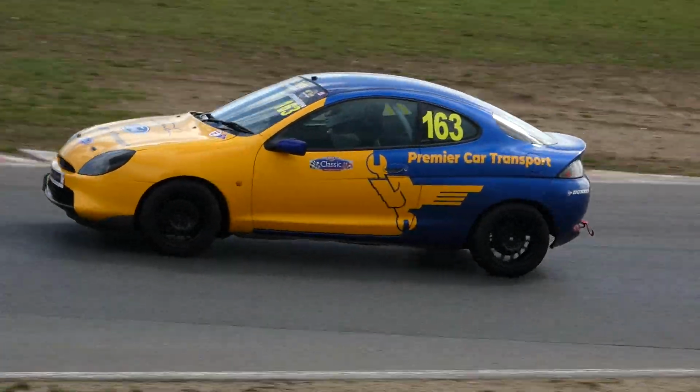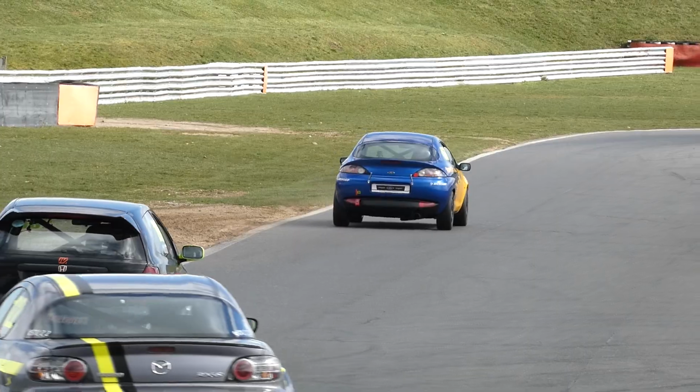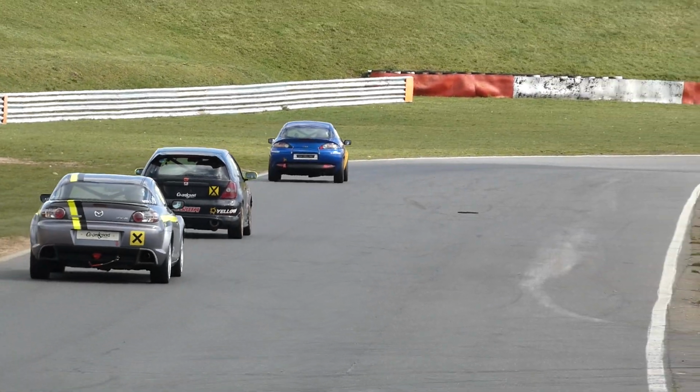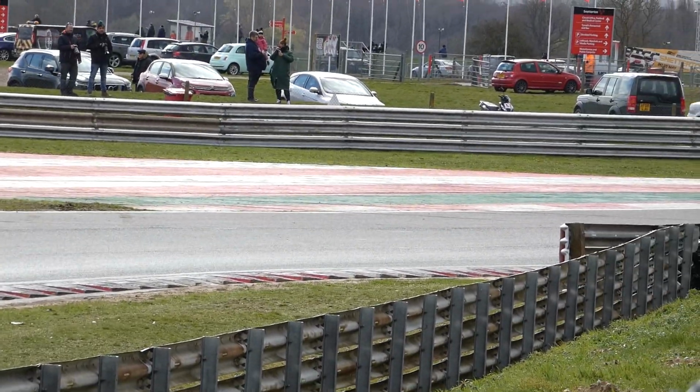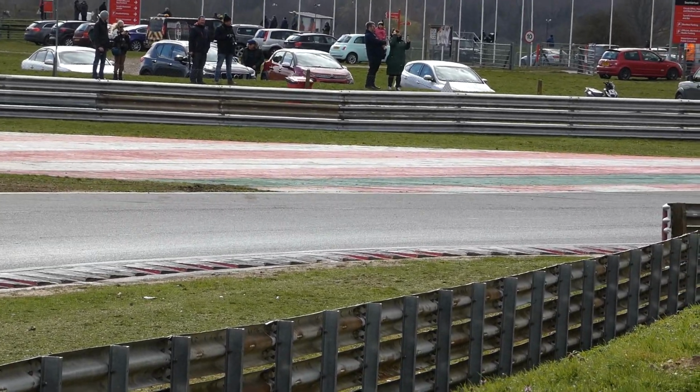However, there we see the change of position. So we'll try and figure out exactly who that is going through Brundle now. So that's the 280 or the 530 potentially. Like a bit of Mitch Rust. Yes, Mitch Rust in the Honda Civic Type R has managed to work his way past the RX7.